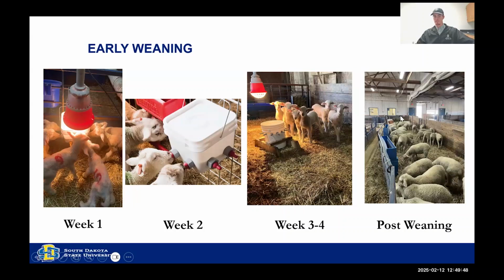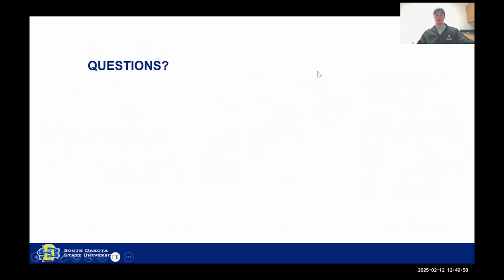And then our post weaning, here's all the lambs, right? We have free choice hay, and these feeders, free choice creep feed, and they're weaned and we're rolling.